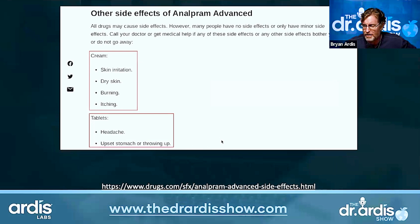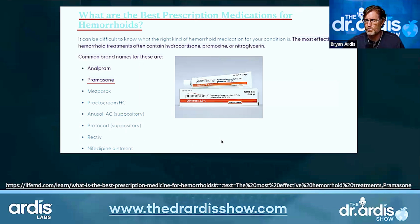Here's some other symptoms. It causes skin irritation, dry skin, burning, itching, headache, upset stomach, or throwing up. Well, I'm not sure throwing up is better than having hemorrhoids. And even if you were throwing up, you know, your whole stomach contracts. It's going to make your hemorrhoids worse. I think this sounds horrible.